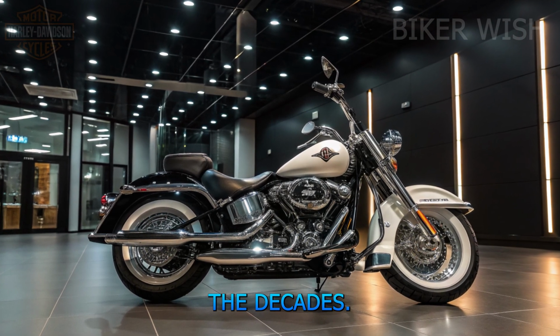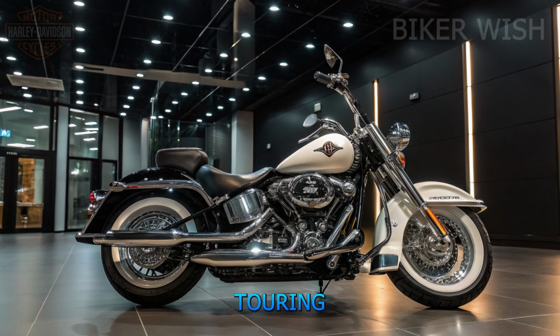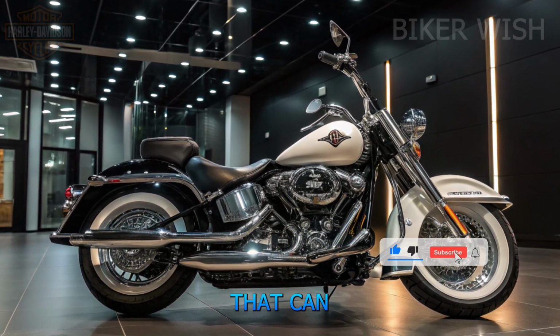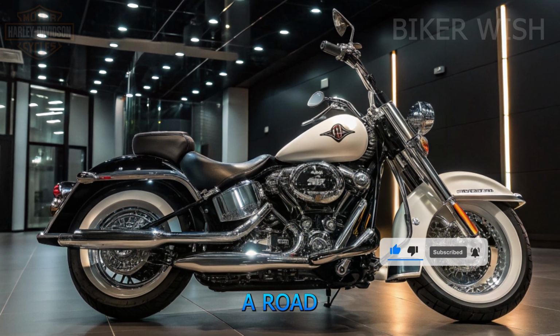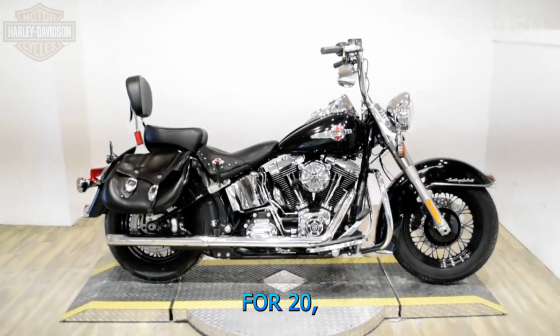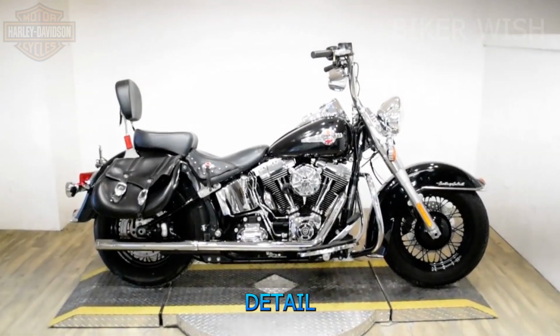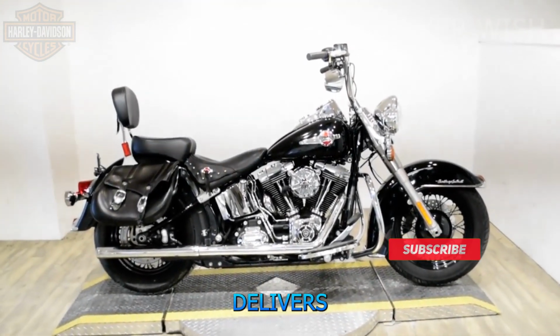Over the decades, the Heritage has been a favorite among touring purists who don't want to commit to a full dresser. It's a cruiser that can do distance. It's a road warrior with soul. For 2025, Harley hasn't changed the mission, but they've refined every detail to make sure it still delivers.